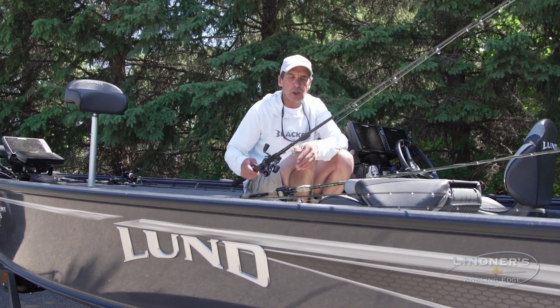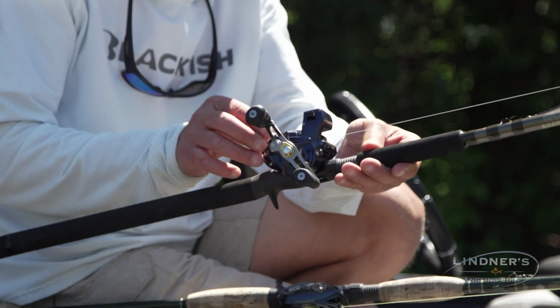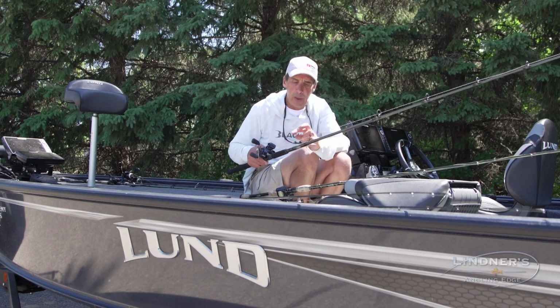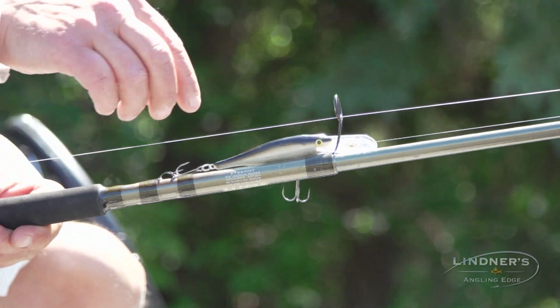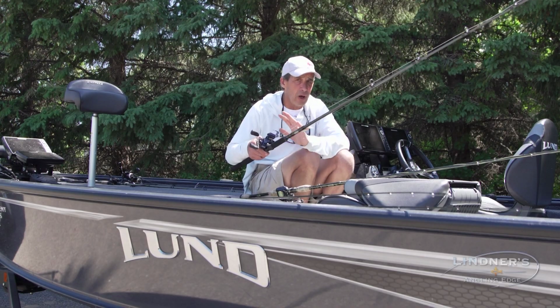Next up to bat is a trolling rod. Now this is an Icon rod. This is actually an Icon trolling series, but it's an 8'6" medium power rod, and you'll notice I have a big shad wrap on here. This is spooled with 15-pound test 832 braid with a long 10 or 15-pound test fluorocarbon leader. This is a mainstream rod that you want for a couple of different reasons.